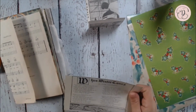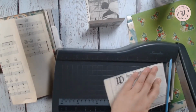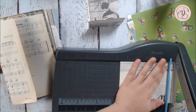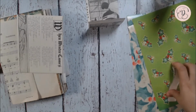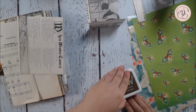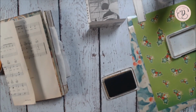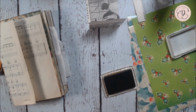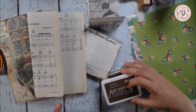And then because I don't want to really cut this poem in half here, I think I'm actually going to come through and clip off the sides here. I am going to go ahead and ink this up, just because if I'm going to glue it on, I'm not going to ink this up because it's got the vintage edging already on it.